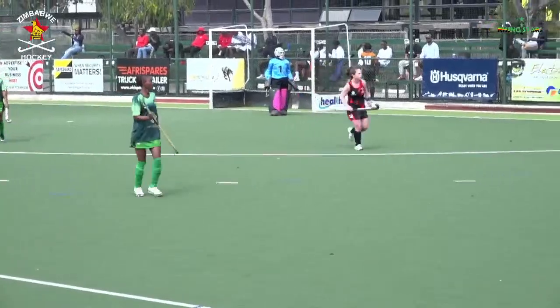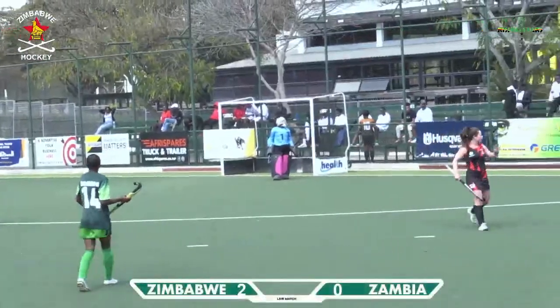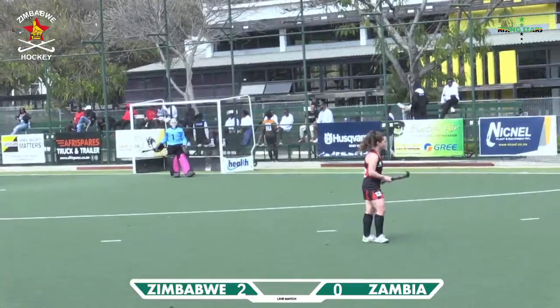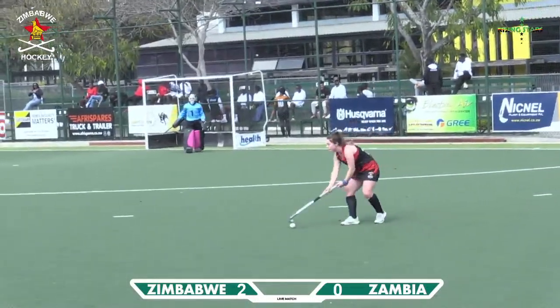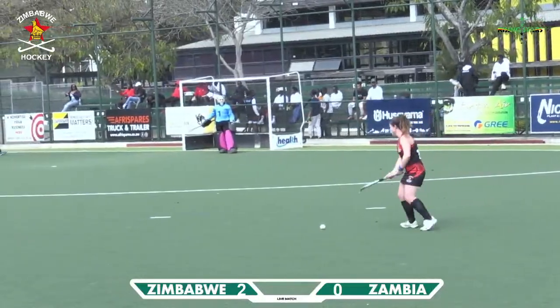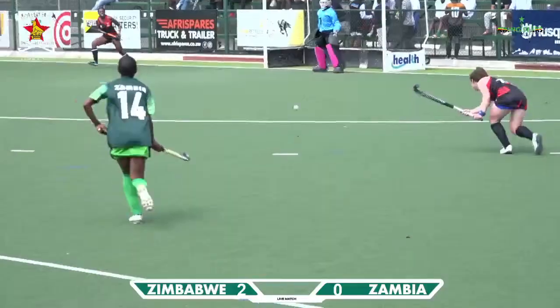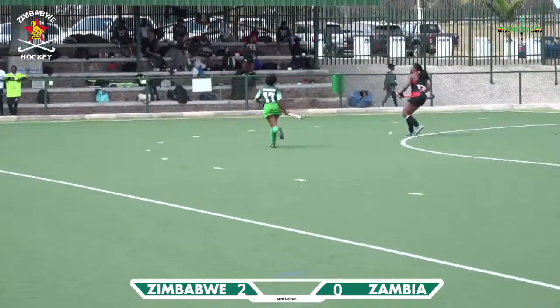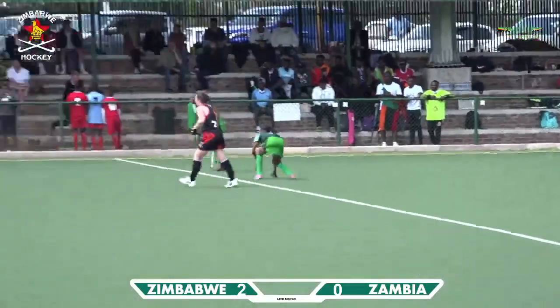Looks like the Zambians have been struggling with their trapping off the ball and stopping the ball throughout this game, and hopefully they can fix that quickly before the end of the chukka, because it's looking a bit messy right now and floppy. I definitely think they should. Their coach will definitely have to try and talk to them about their passes.